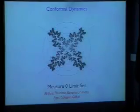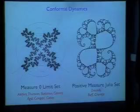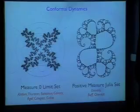And as Peter mentioned, let's see if I can get this. There's also a recent result by Douady, Buff, and Cheritat about the existence of a Julia set of positive measure in the quadratic family.